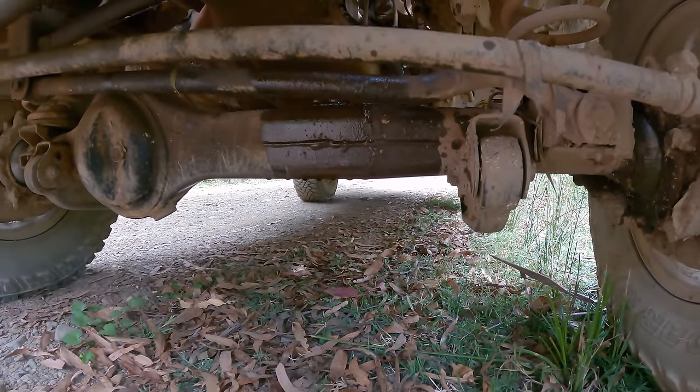I've just checked, this diff is not leaking, nothing. But there's another leak. Oh, I've got a leaky power steering pump. I don't know where it's leaking from. It's not coming out of one of the inlet hoses, but it's leaking like a back seal off it or something. That's power steering fluid. Oh my god.